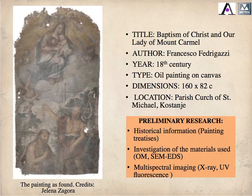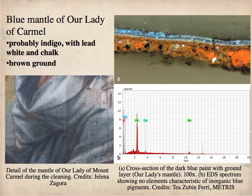Hence, various analytical methods were used to examine it. The composition of the blue pigment from Our Lady's mantle could not be determined using EDX spectrometry, indicating an organic colorant. Considering the 17th and 18th century painting manuals, indigo is the most probable option. EDS confirmed the presence of rock alum, lead white, and chalk, historically employed for improving the permanence of drying properties of indigo. This has certainly contributed to the excellent preservation of Fredricazzi blue color up to date.